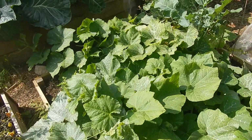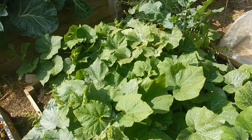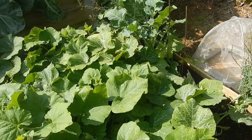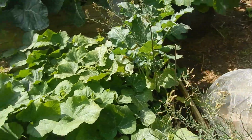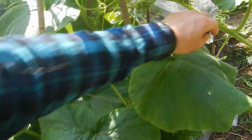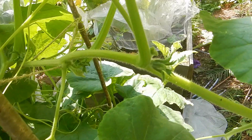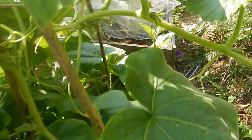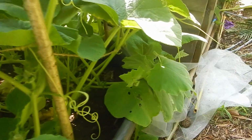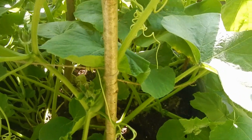Over here is my butternut squash bed, which isn't doing much yet. I think it's more of an autumn thing, hopefully. But I haven't found any flowers. Same with this, which is a bit older. I'm really hoping things will start to happen soon, like these will open up, and hopefully I will get some butternut squash. It's one of my favourite vegetables.